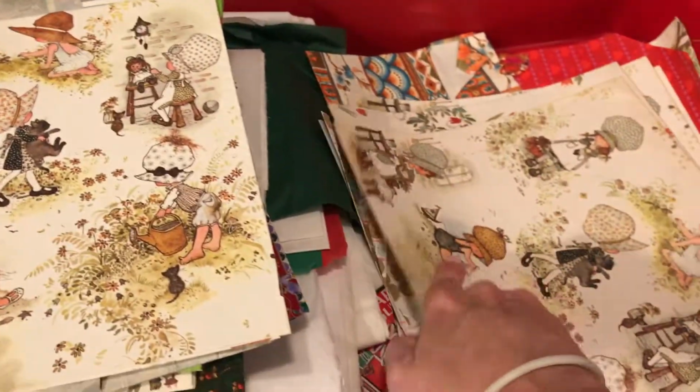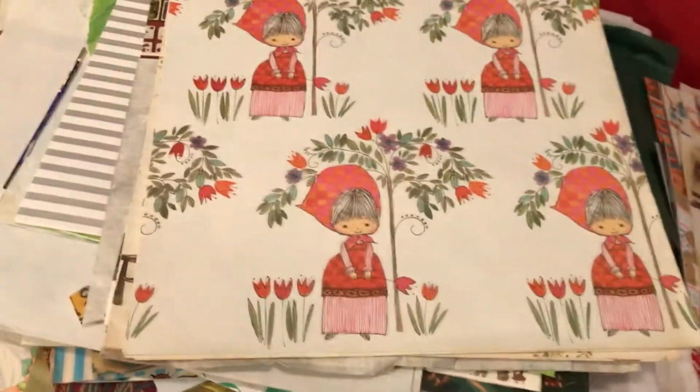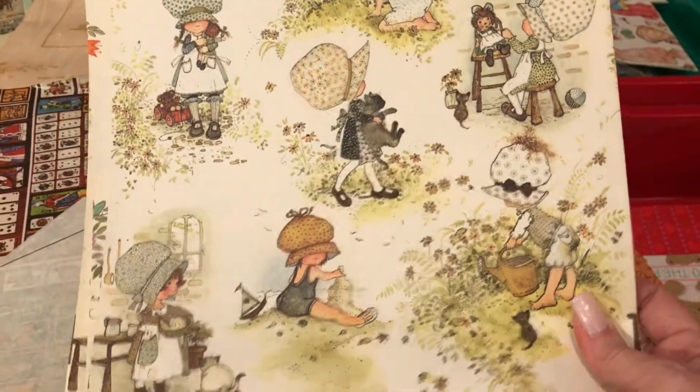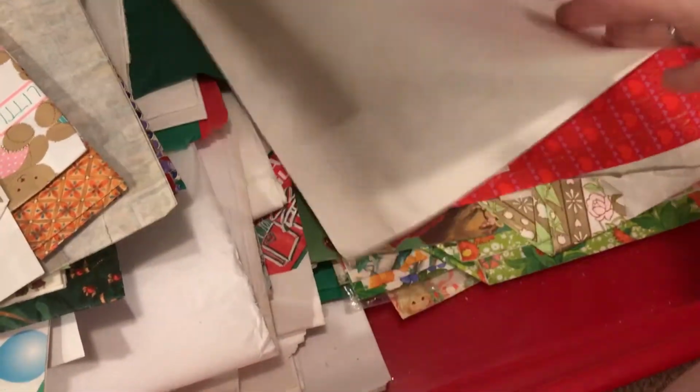Oh my gosh. I think I might be keeping this one for myself. That is adorable. Look at that. That is so adorable. That would make a great decoupage project. Let's see. Oh, very cute. That's a Christmas one. Christmas is coming up. Christmas sells. Oh, there's a good Christmas one.